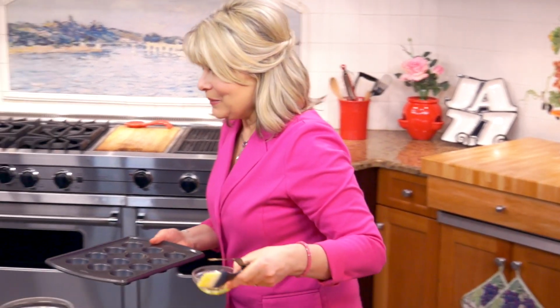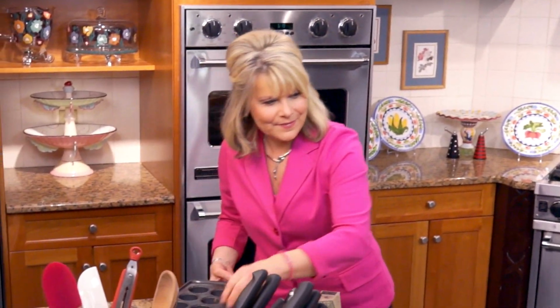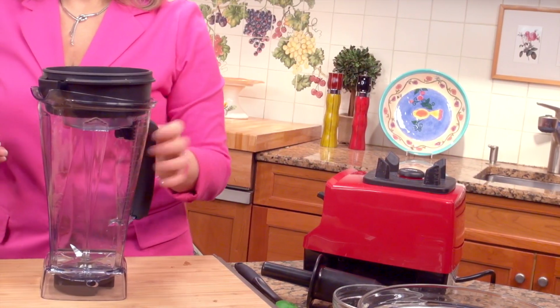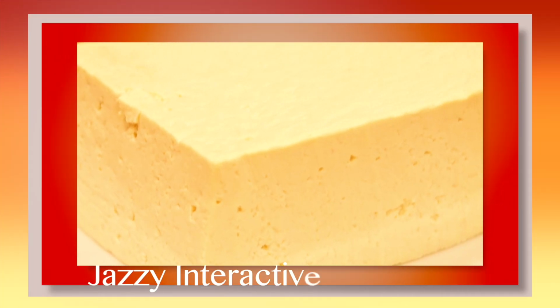Let's get to the second half of this recipe. Just wanna tidy up my workspace a little bit. Set my mini muffin tin aside. And how are we going to make our peanut butter mousse? I've made mousse on this show many times before. Usually it's a chocolate mousse. I do like to use the base of tofu. Let's talk tofu now.